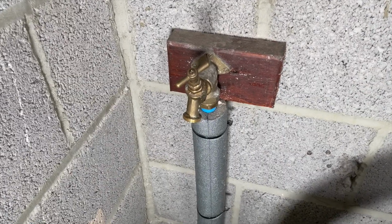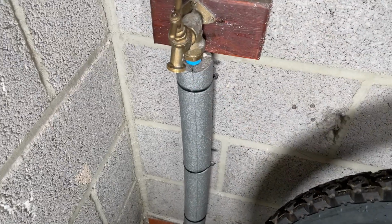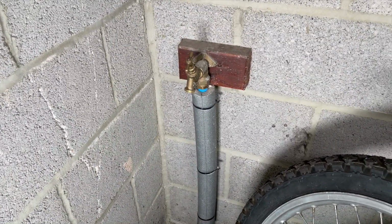This garage even has running water. Look at that. Don't know what I'm going to use it for, but it's nice to have. I could do anything. I could get an espresso machine in the garage. What? Might have to do that. I think I will.